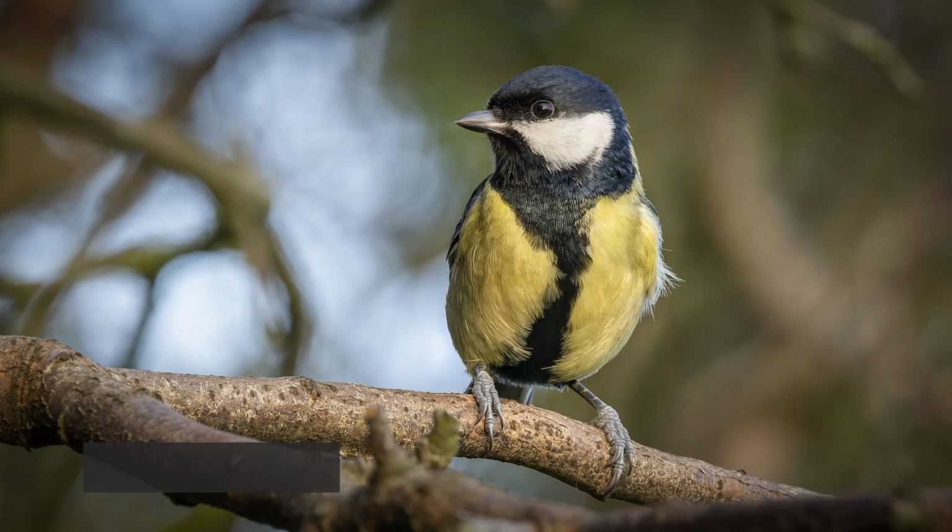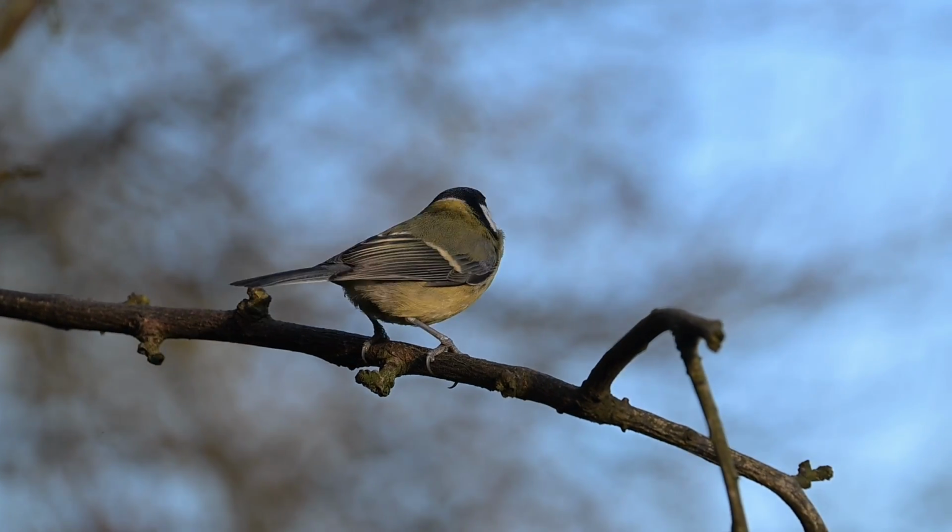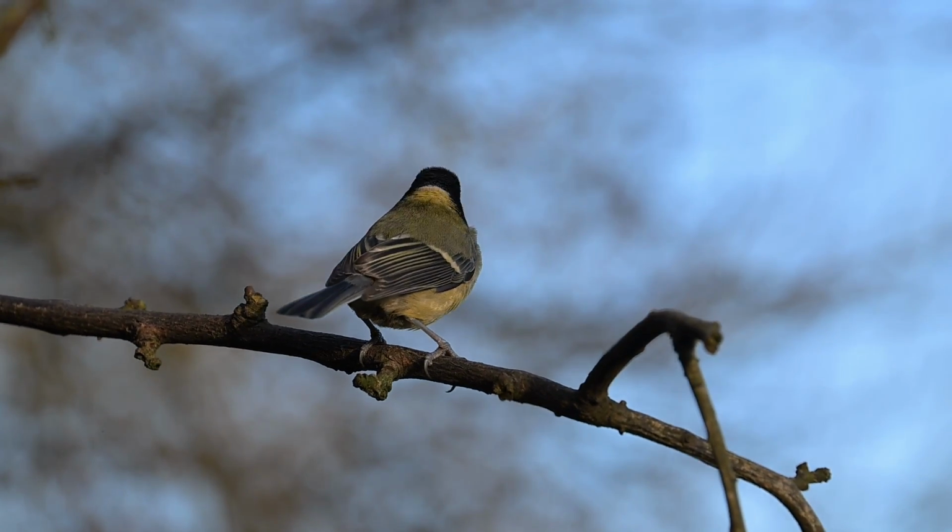A very common visitor to most back gardens are great tits, and they can be identified because of their black head with white cheeks, and then a very yellow underbelly as well that really stands out, makes them very distinctive.